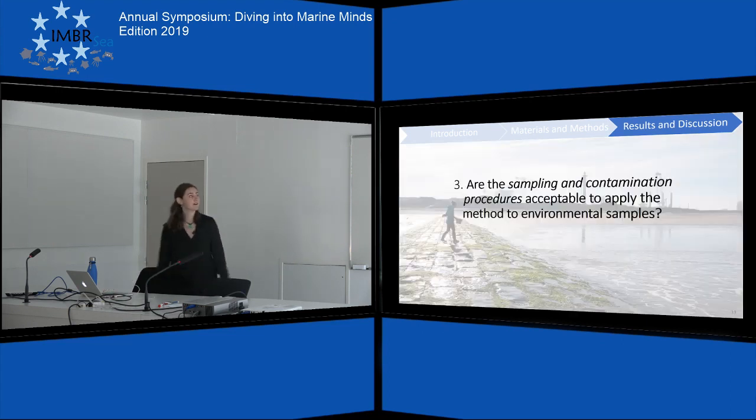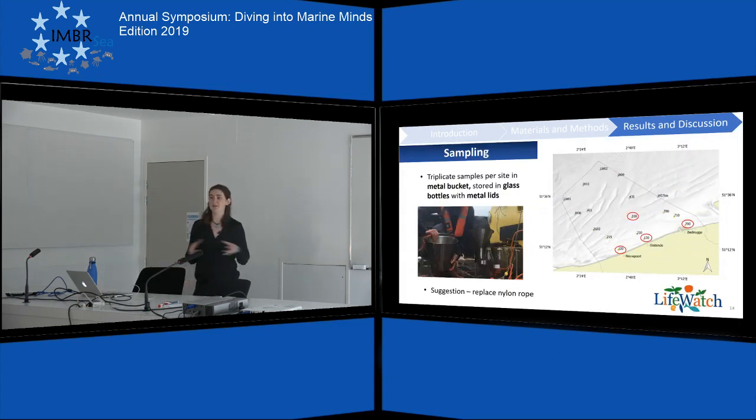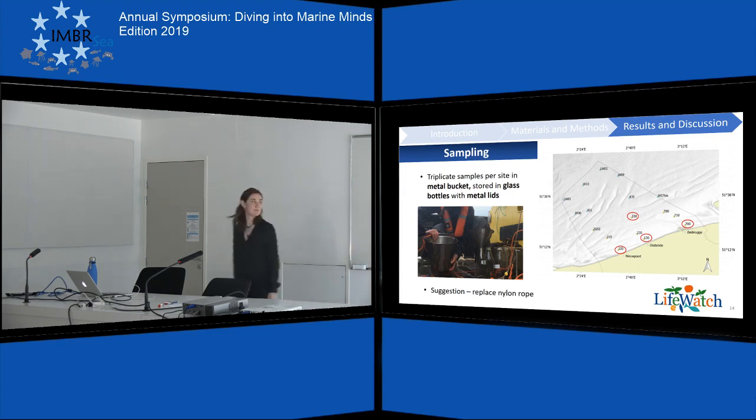The third question: are the sampling and contamination procedures acceptable to apply the method to environmental samples? Our sampling seemed to be fine. We made sure that no plastics were used; we had a metal bucket. It was stored in glass bottles with metal lids. The only problem is the rope on the Siemensstaven is actually nylon, so we're looking into changing that. And LifeWatch collected our environmental samples from 4 sites off the coast of the Belgian North Sea.